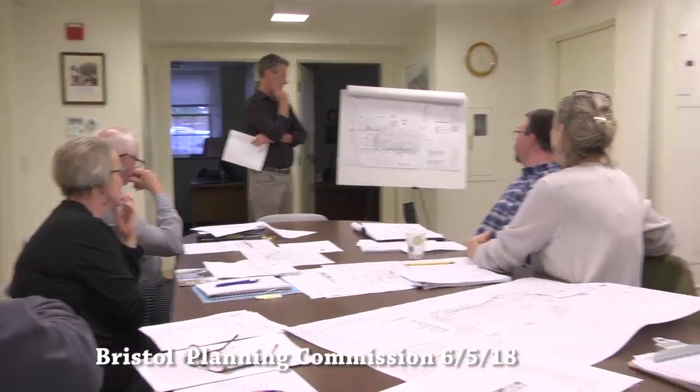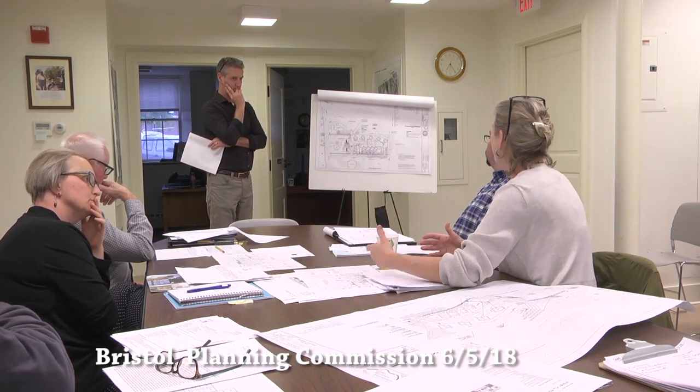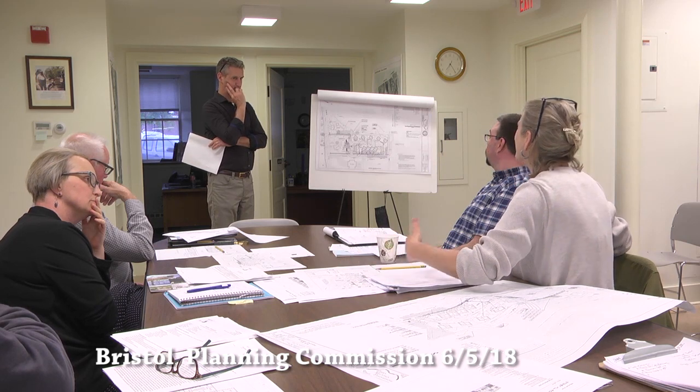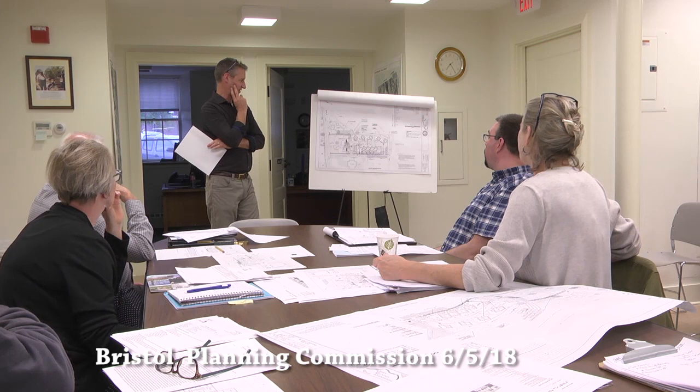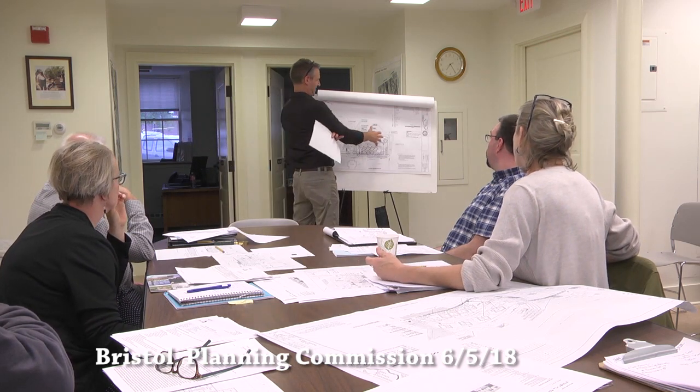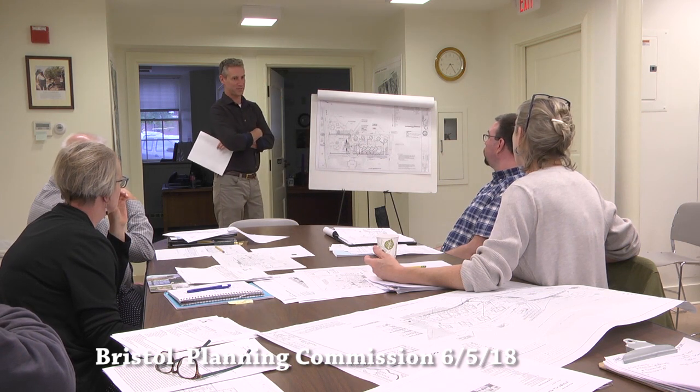And it's not for looks. It's really for environmental protection. I know my feeling is if we did more of that, we wouldn't have to do as big of a stormwater mitigation. Not on this site, unfortunately. It's such a small area. It looks big on this plan, but it's a really small and tight area.